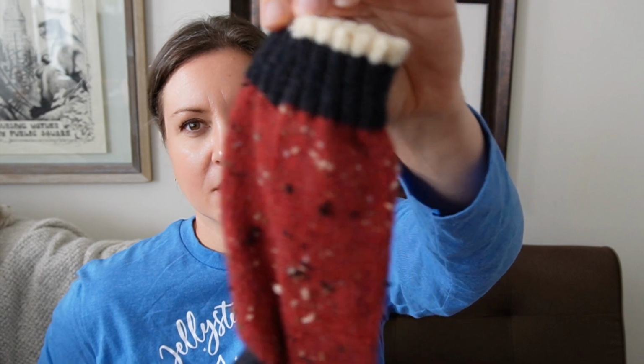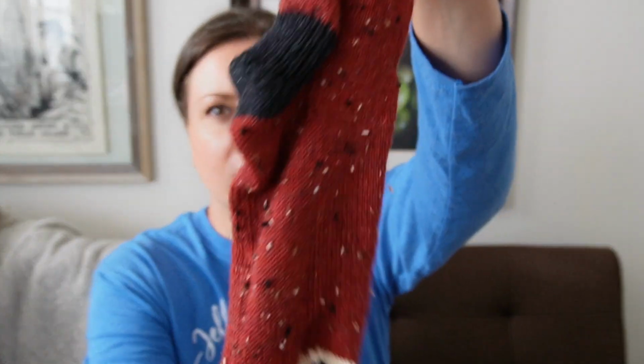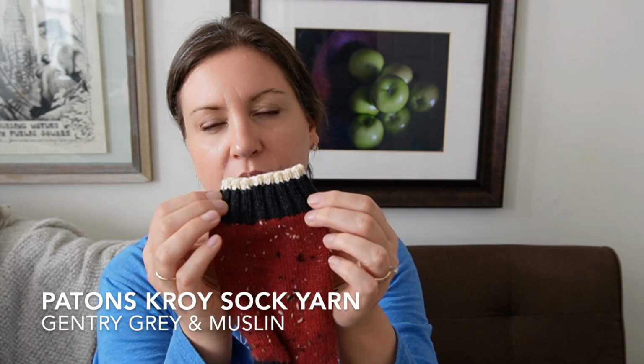The cuffs and the heels and the toes are in Patons Kroy, the Gentry Gray colorway, and the white is muslin, or the ivory. I would like to finish his second sock this month. This is the 3rd one that I'm going to work on.